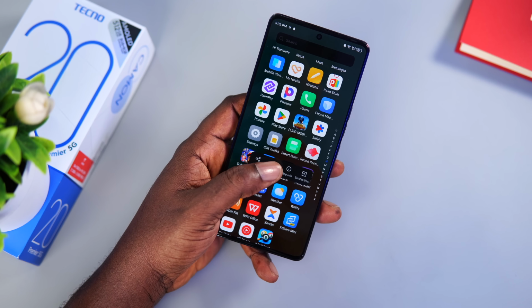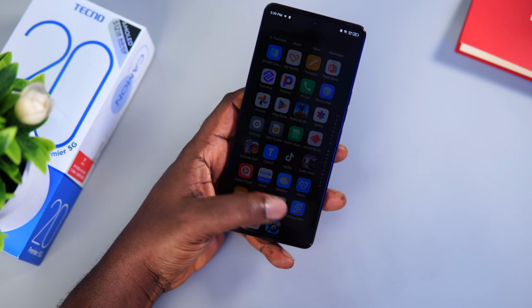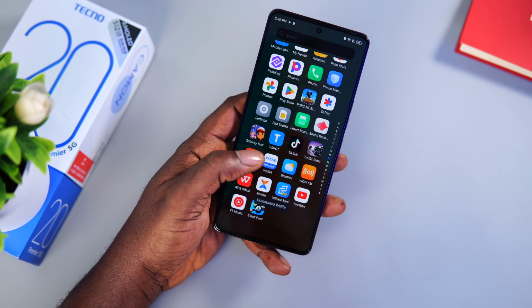Thankfully, some of them can be removed, and I would strongly recommend you remove what you don't like for a much better experience. Tecno is promising Android 14 for the Camon 20 Premier, and currently there's a beta version of Android 14 for this device. So the future is a little bright in this regard.